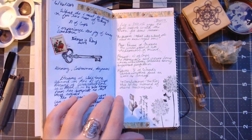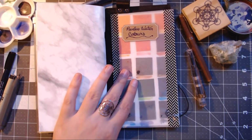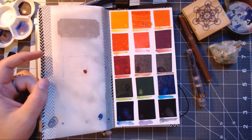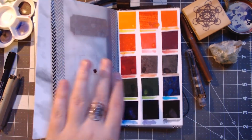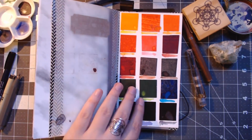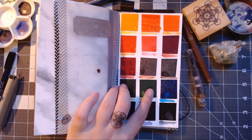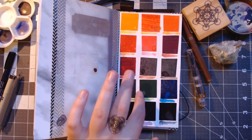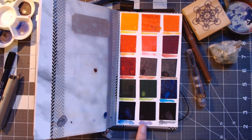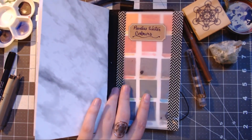So that is the tarot journal. And then here in the very back, I have a little Peerless Watercolor Palette, which I love. If you're unfamiliar with Peerless Watercolors, they are a dye-based watercolor. It's basically like a dye-based emulsion that gets put on a piece of paper, and then you can reactivate it with water, and you get this kind of an effect, which is really great. I love this for journaling and things like that.